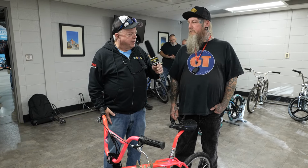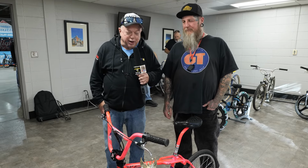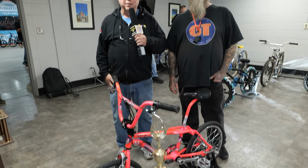Right. How long have you had this bike? A few years now. Can you do any tricks on it? A few. Okay, a few. Very cool. All right, well, we're excited about this. This was third in show and first in the freestyle division, but we only have the one big group today. And another great bike coming to you from the MOTOS Vintage BMX Show held at the Grand Nationals in Tulsa, Oklahoma. Thanks for being here.